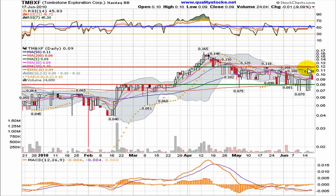So I expect that if it wants to go challenge 12 cents, if it breaks through that, it'll probably take a run at that high one more time. So we'll keep an eye on Tombstone over the next several weeks and see if it can iron out this bottom, challenge that resistance level, and finally make a run at the top again.